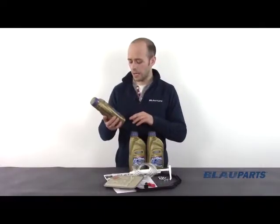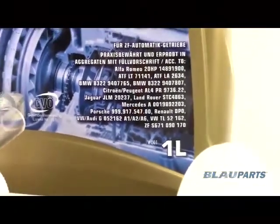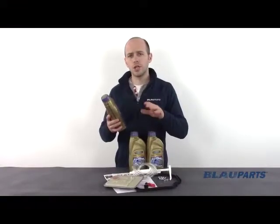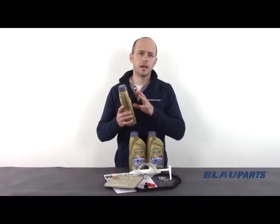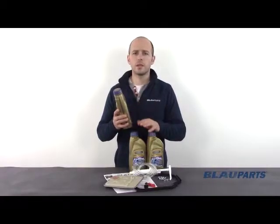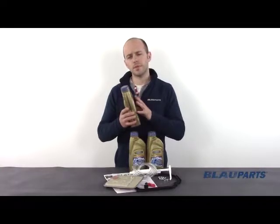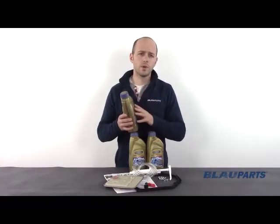Revenol 54HP meets the VW TL52162 transmission fluid specification, or also known as part number G052162A2. This is the only ATF specification that should be used in the VW 4-speed automatic transmissions. If you don't specifically see that spec indicated on the bottle, it's not the proper fluid for your transmission.